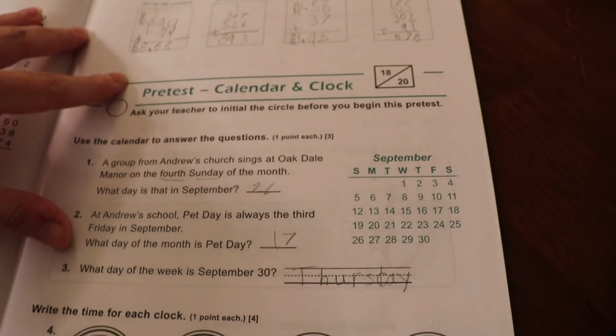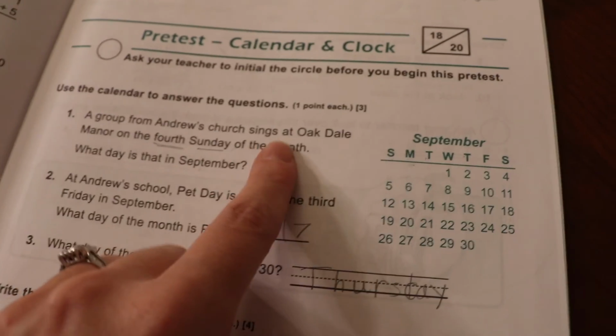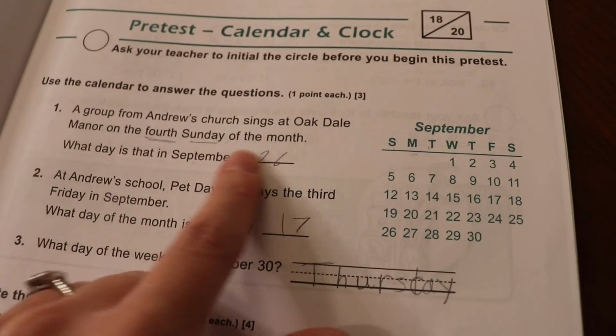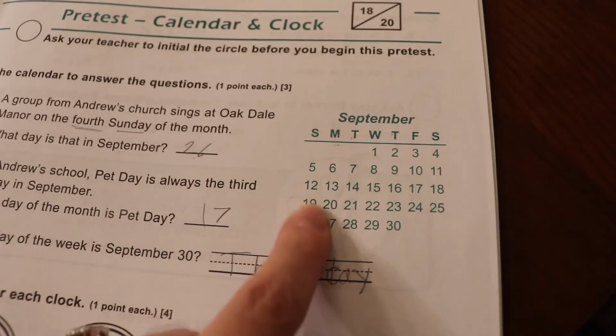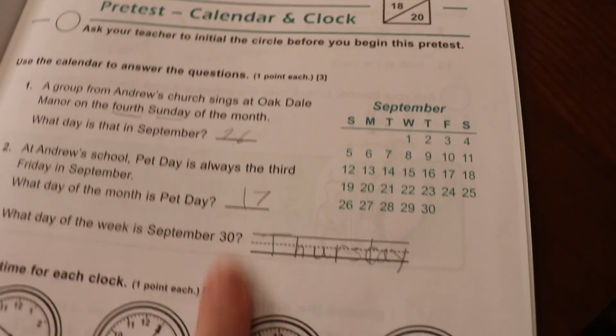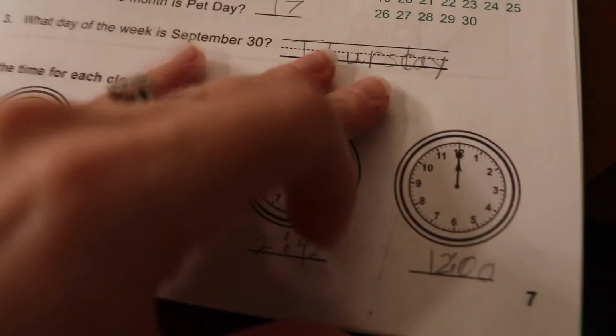So for this lesson, we're doing calendar and clocks. So it's got a little calendar here, and then it's got questions. A group from Andrew's church sings at Oakdale Manor on the 4th Sunday of the month. What day is that in September? So he comes over here and finds the 4th Sunday and writes the answer. And then of course, writing the time for each clock here.